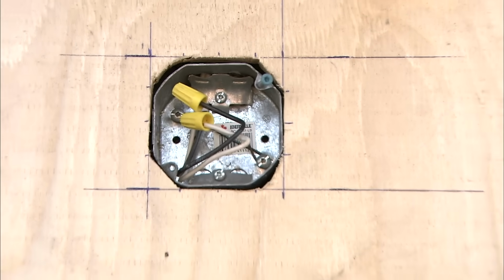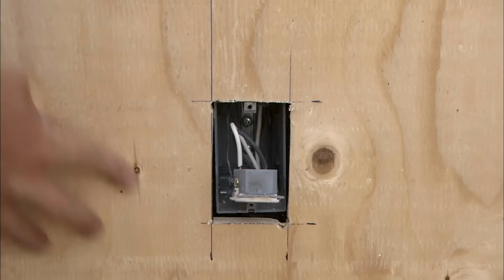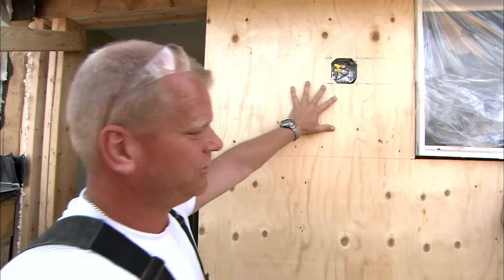And we know it's gonna overhang the door, which we'll cut out later. Well, Mr. Holmes, you did it. Good job. Thank you.